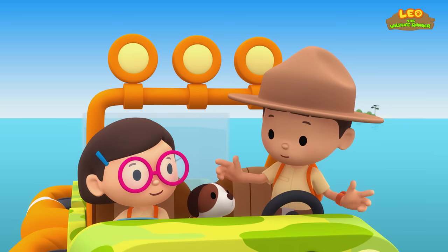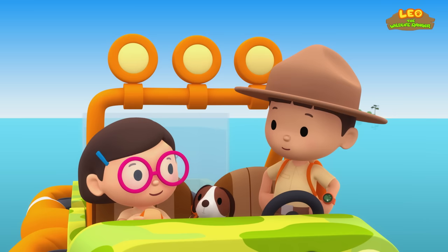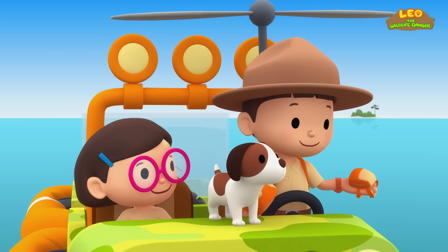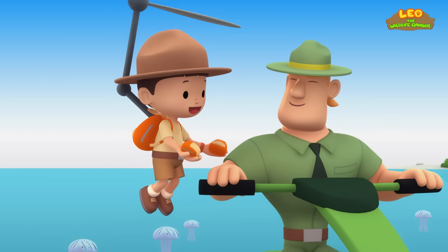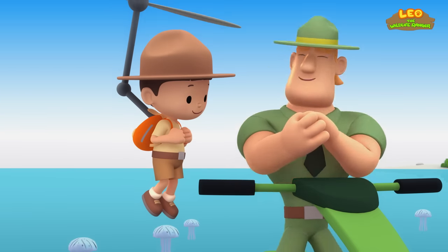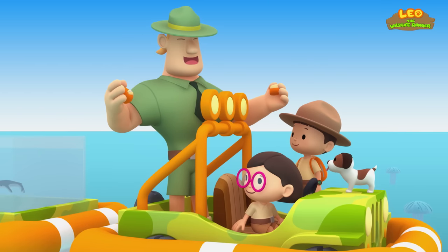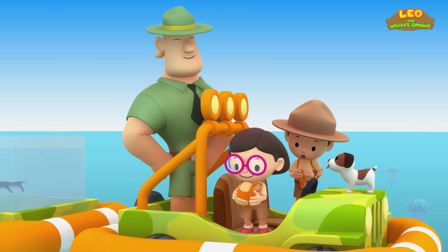Okay, Katie and Hero, I need to borrow both your backpacks. You want to use our propellers? Good plan, brother. Okay, here I go. Hello, Junior Ranger. Here, Ranger Rocky. You can use these to fly to our Jeep. Thank you, Leo. Hi, Ranger Rocky. Thank you, Junior Rangers. I'm glad I got out of that jello-like situation. You're welcome, Ranger Rocky.